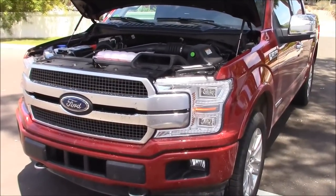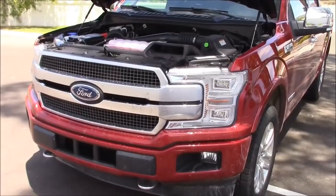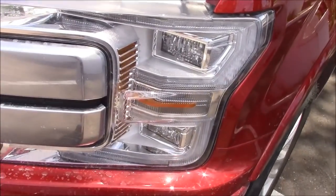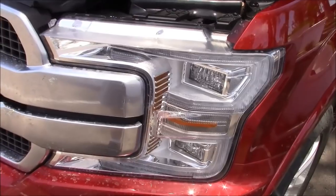For the rest of this video, we're going to take this truck out and do some fuel economy figures. Maybe 500 to 600 miles of driving. But first, as always, the first thing we do when we get a vehicle is test out the headlights. We're going to do that right now, in addition to talking about some of the other external lights, which I liked and did not like.